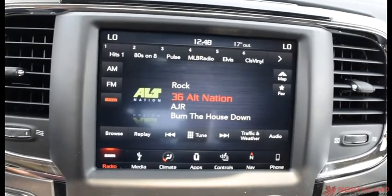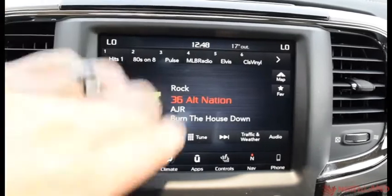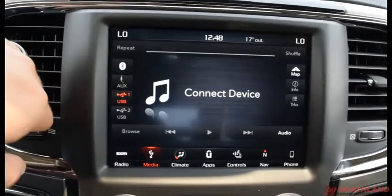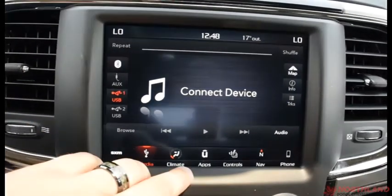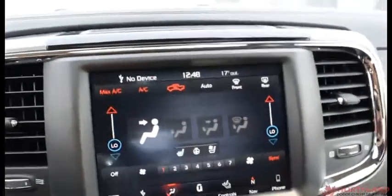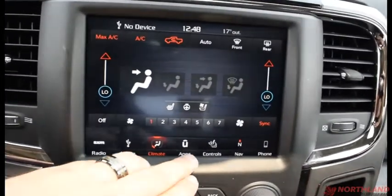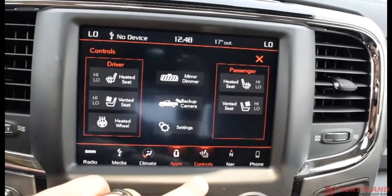Now we do have an 8.4-inch touchscreen display here with Uconnect. So you do have your AM, your FM, and your Sirius XM. Plus you got your media tab if you have anything hooked up through Bluetooth, aux cord, USB, or the other USB. You got your climate control in here, so you do have a dual climate system for you and your passengers, so you can have different levels of hot or cold. You also have your Uconnect apps right here. All sorts of different stuff to explore in there.